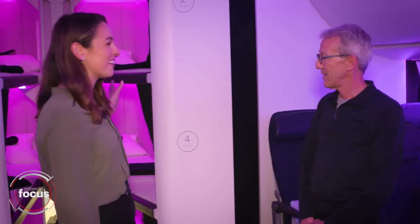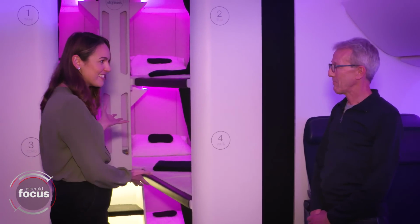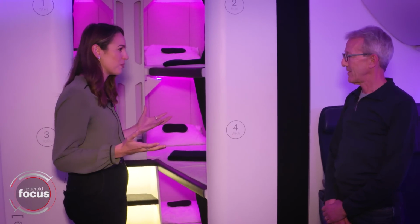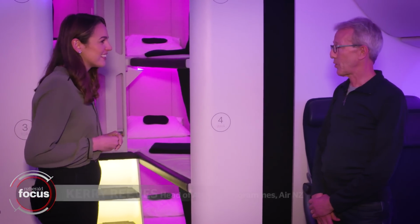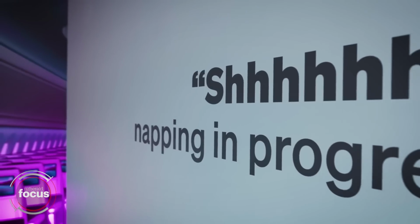Tell me a bit about what we see. First of all, we've got to talk about this. SkyNest, it's the new innovation you guys have brought onto flights for economy flyers. Tell me about it. Well, it's something we've tried to do for some time now, but actually being able to make it happen and the viability of it to make it affordable for economy passengers and premium economy passengers has been really great. So we think we've cracked that and we want to roll it out.